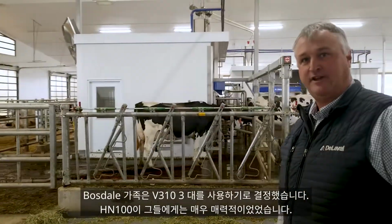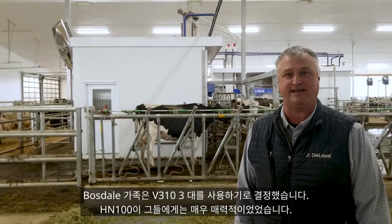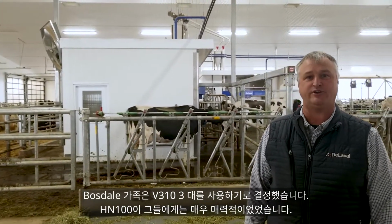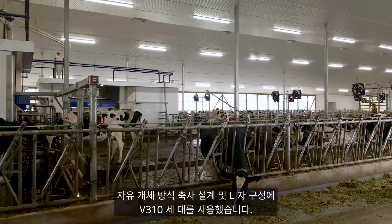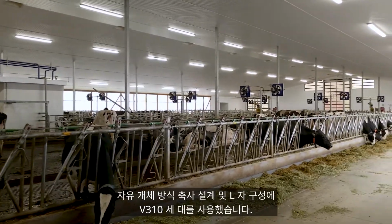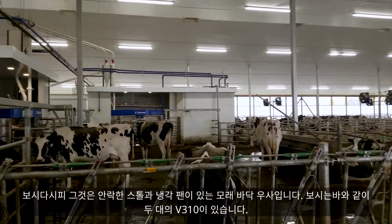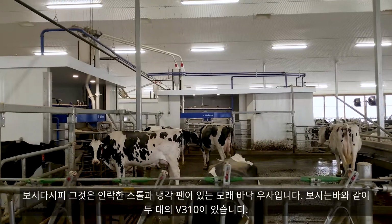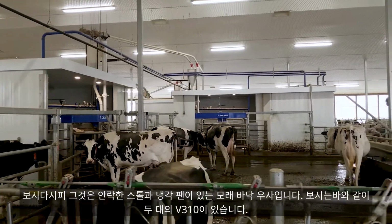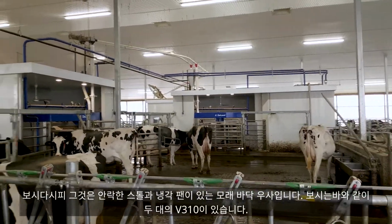The Bosteil family decided to go with 3 V310s. The progesterone unit on the robot was very appealing to them. We went with 3 V310s in a free flow barn design and an L configuration. It's a sand bedded barn with comfort stalls and cooling fans, as you can see. And you can see right there, you've got 2 V310s.